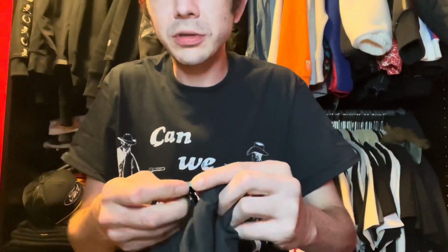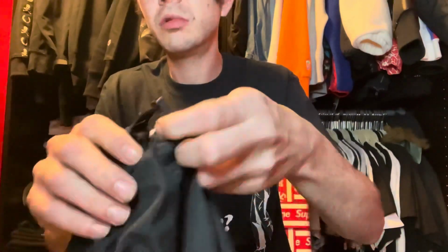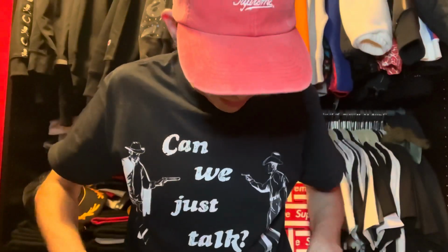And they got their clasp like they usually have on their pants. Can't remember how to open this. I'm struggling, guys. There we go. This is a push-in. I was trying to do it one-handed. And that's just like mesh. I think these are swim shorts.